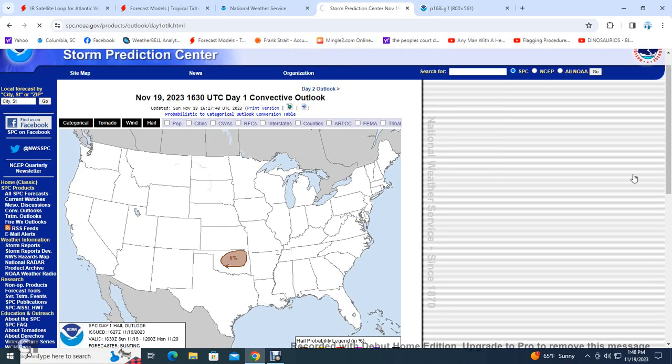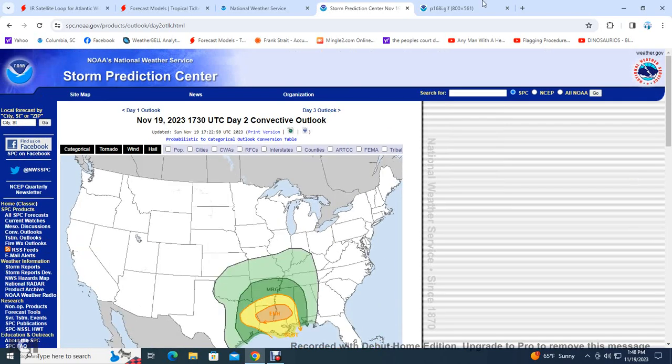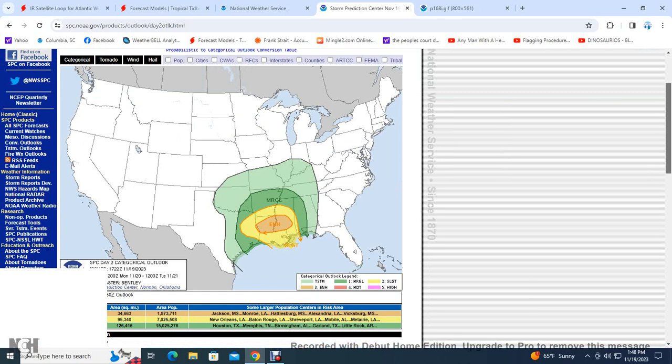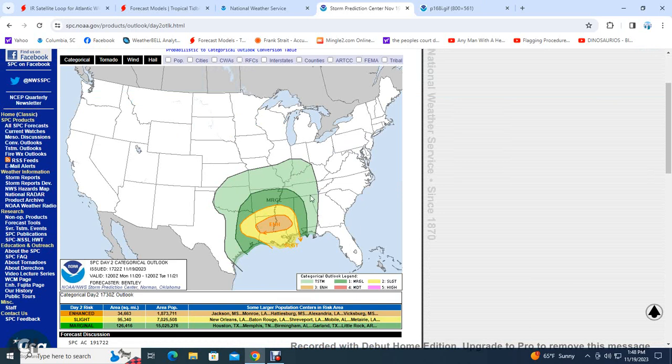All right, let's move on to day number 2, which is your Monday forecast. We've got a big area of slight risk, marginal risk, and also an enhanced risk over the Gulf Coast states, what I was talking about earlier in today's video. As you can see, here is the general thunderstorm area from Texas all the way up to portions of Illinois and Indiana, back down to northwest Georgia, Mississippi, and Alabama. Marginal risk in the darker green. We have a slight risk and an enhanced risk over Louisiana into Mississippi.